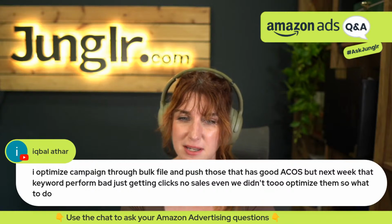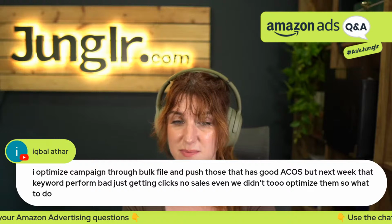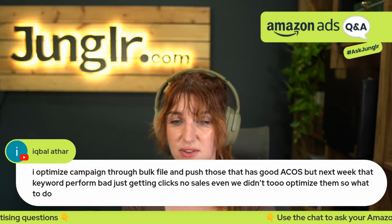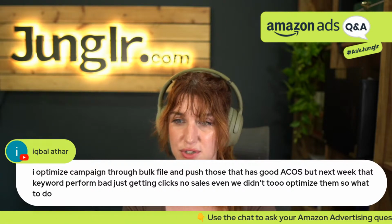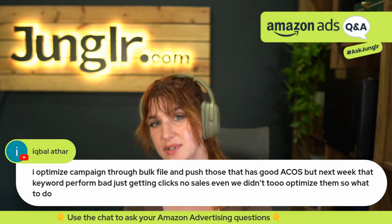I optimize a campaign through bulk files and push those that have good ACoS. The next keyword for performance was bad, just getting clicks, no sales, even though we didn't optimize them. So what to do? My answer is going to be the same as before.